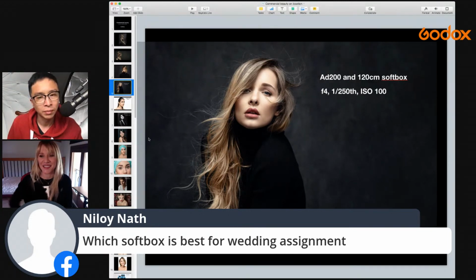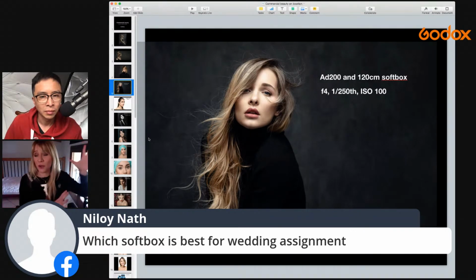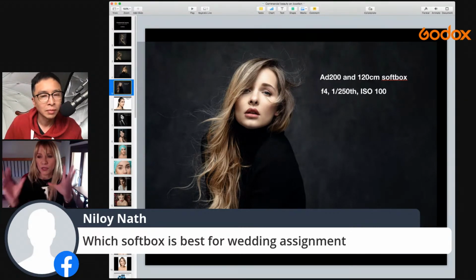If I have an assistant, then there's going to be light stands, softboxes. But up until now, I've always used the 120 centimeter one. But I really like the 85. The 85 is neat. It's still big enough to get the softness that I want. If I want it really soft, I just bring the light closer to the subject. It's as simple as that. So I really like the 85. It's a nice mid ground between more of a beauty dish style and a bigger softbox.